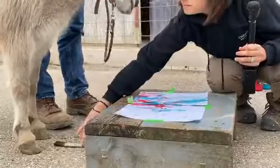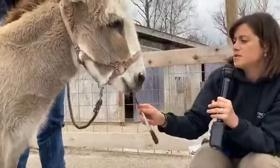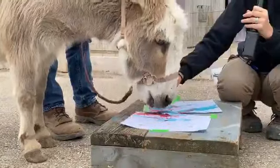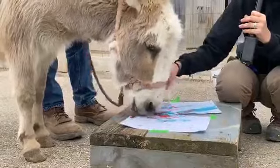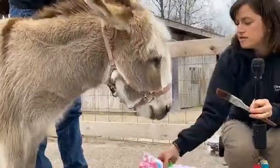Good girl. Didn't we have a mammoth donkey down at the zoo at one stage? Yes, we had mammoth donkeys down at the Ark Encounter that did donkey rides a couple years ago. So we now have camel rides down there. Camel rides now.